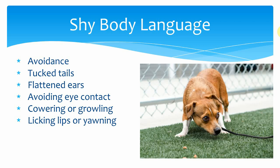We don't want to push them to go outside or to interact with humans by grabbing their collars or dragging them out. Instead, we want to help them learn that humans are great while we respect their boundaries. You might toss a treat behind a shy dog so that they get the double reward of a tasty snack and getting to increase their distance from you, the stranger.